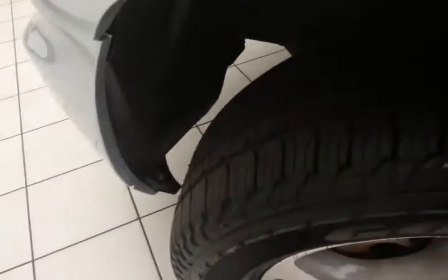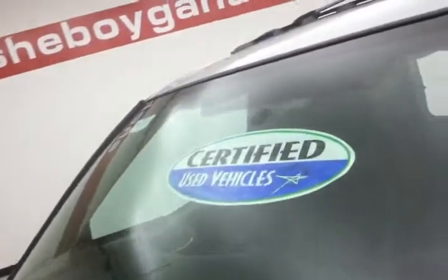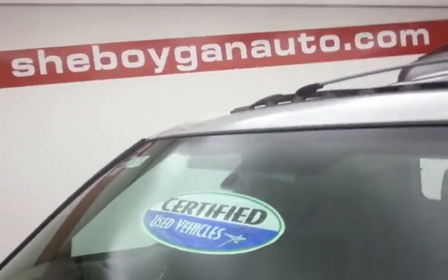EPA fuel economy estimates, an average of 14 miles to the gallon in the city, average of 20 on the highway, all that with new brakes and new tires. And don't forget about that certified warranty protecting your investment.